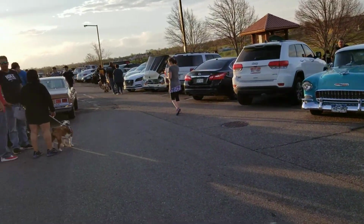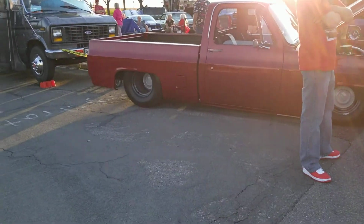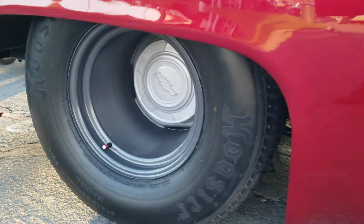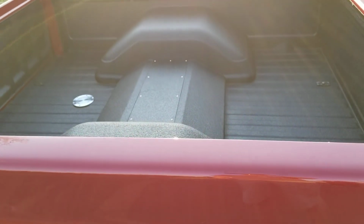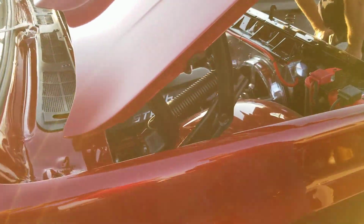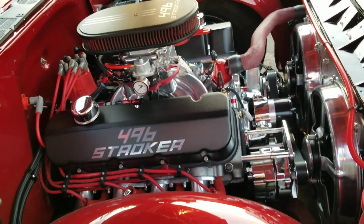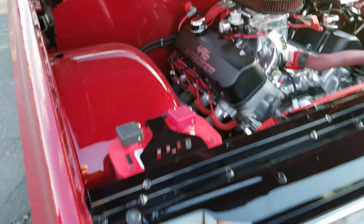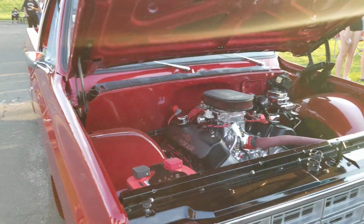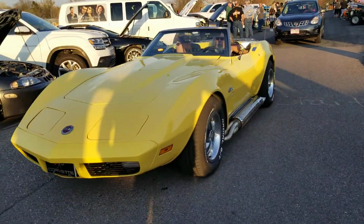This truck right here, it shook the ground when it came by. Look at the size of these rear tires. Coronado 6-stroker. Drop top Stingray coming by.